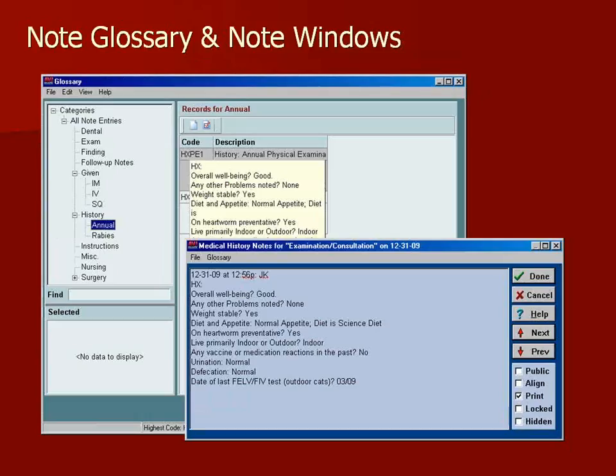Dell kind of hit on this already. I do kind of consider this just a little bit more of an advanced feature, but if you want to start it out in the basics, that's great. The note glossary is where you can enter canned notes, and these would be common notes or instructions that you can import into notes windows throughout the program. And this allows you to create templates or predefined questions. I've even seen them do predefined questions that your staff needs to ask clients on a regular basis.